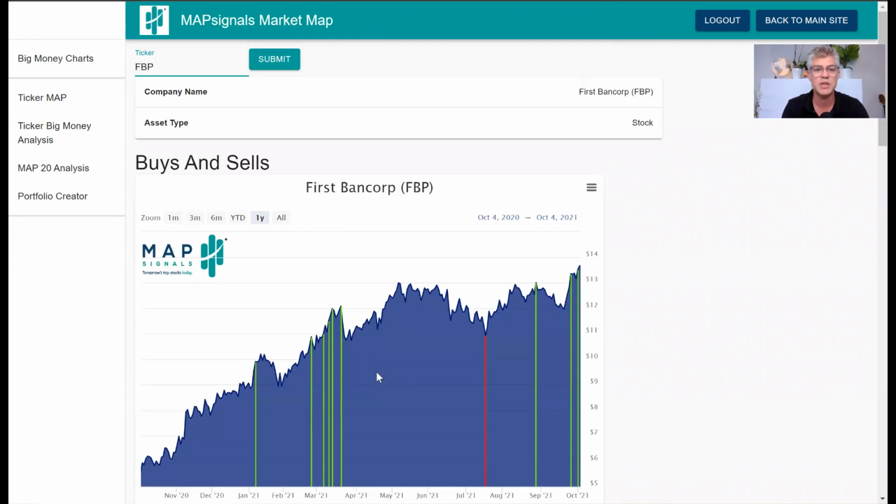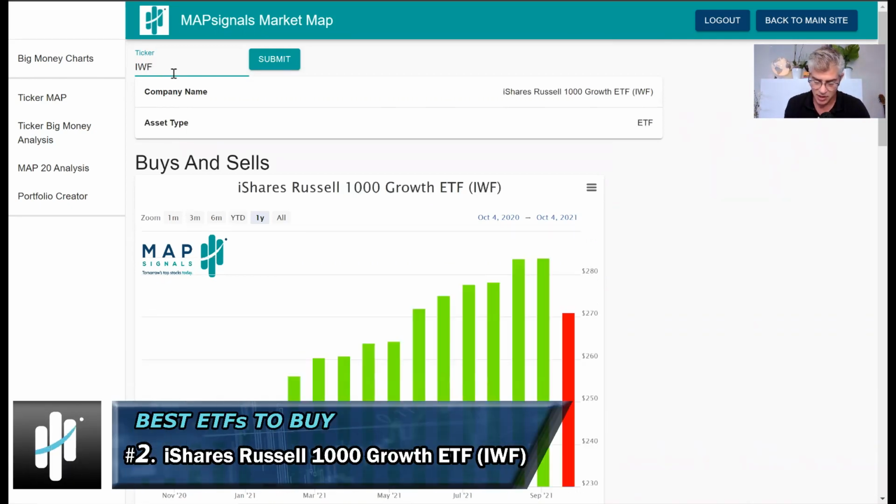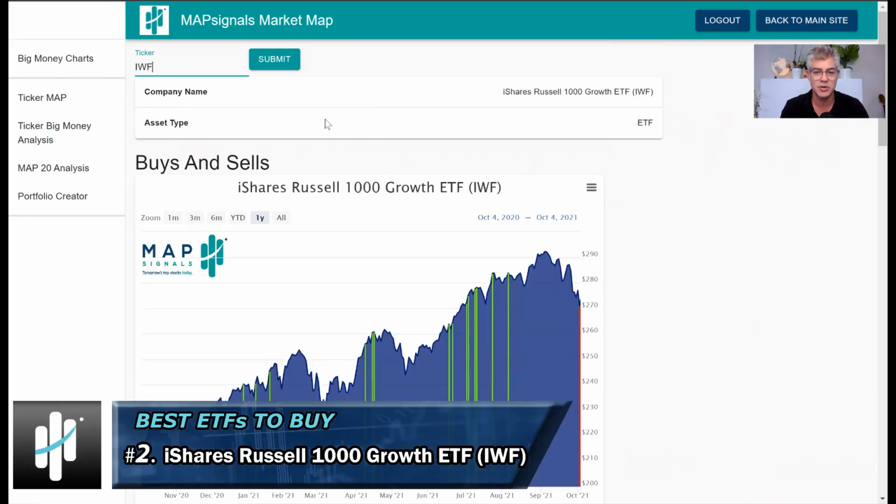So if you want regional banking and it seems like big money is flowing in, that's a great place to do it. Let's look at one that I own now in managed accounts. That is IWF. This is the Russell 1000 Growth ETF.